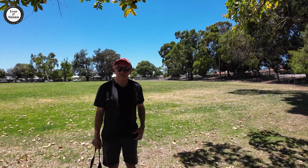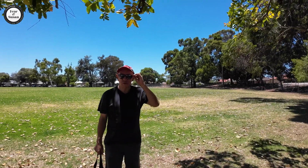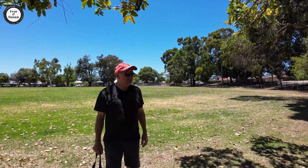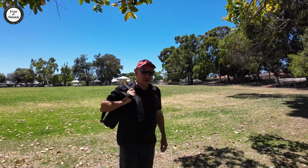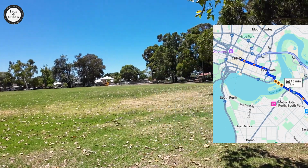6,475 people out here. Built on a not huge area, guys, 2.6 square kilometres, about 8 kilometres south of the Perth CBD. Have you ever heard of the suburb? It's called Carlisle. And reasonably close to the city, guys, only about 8 kilometres southeast of the Perth CBD.